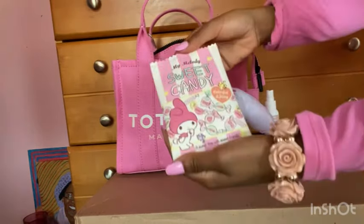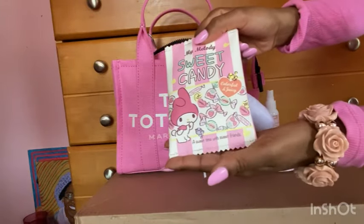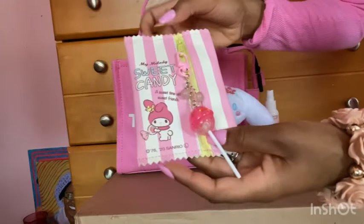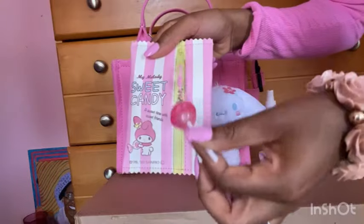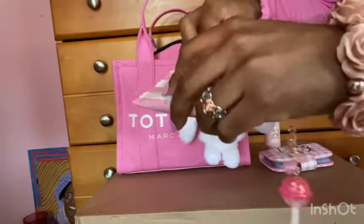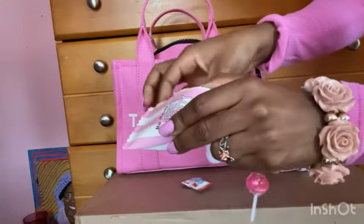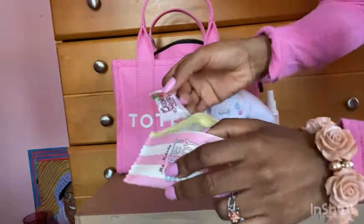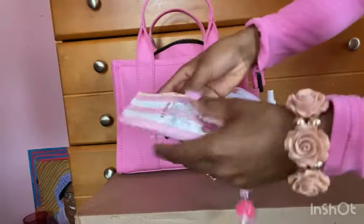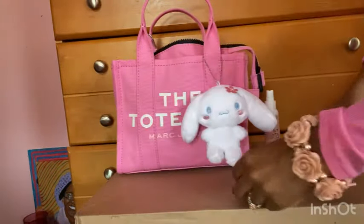The next item is from somebody on Mercari. I got this item from somebody on Mercari. This little sweet candy pouch that is My Melody themed. And I jazzed it up by putting on this lollipop charm from Shein. And inside I have some strawberry candies. I got some Milkitas and some light cream savers, strawberry cream savers. So that's pretty much what's inside here. I've been wanting this pouch for a while and so happy that I got it.